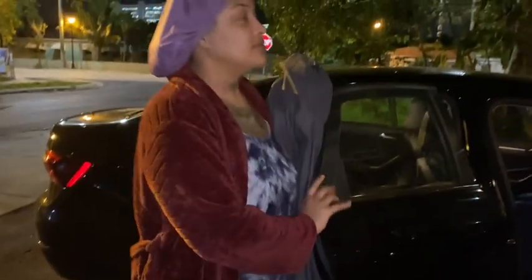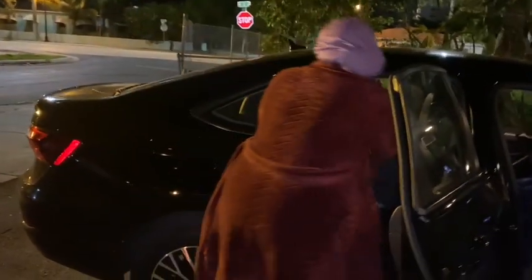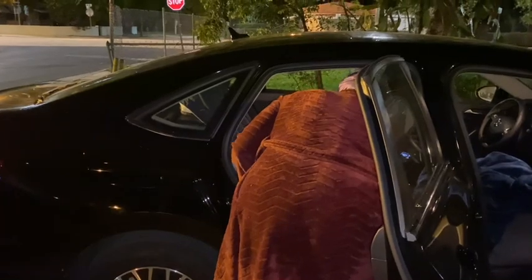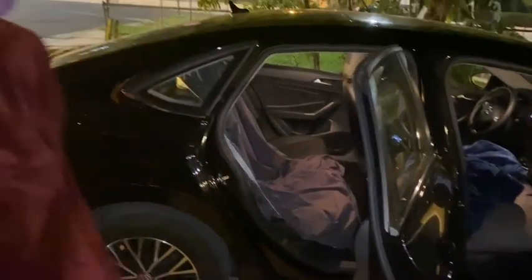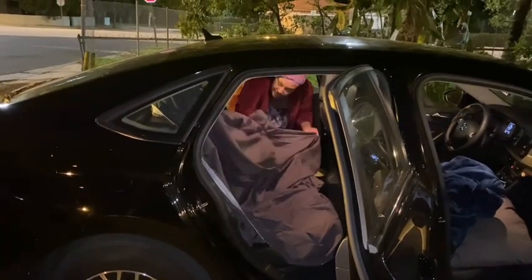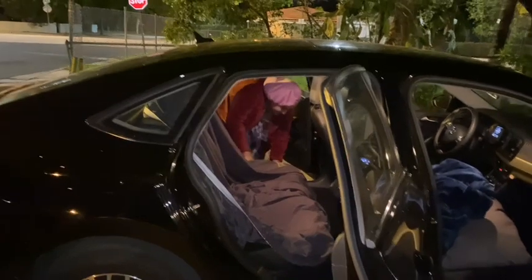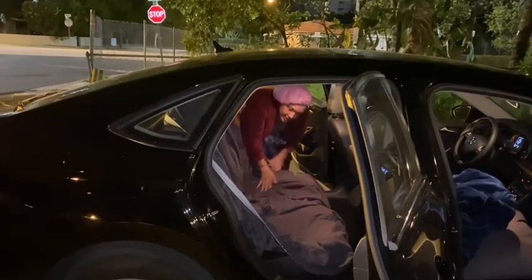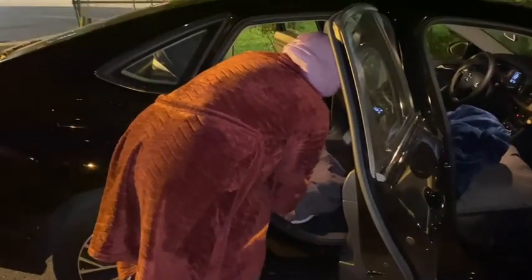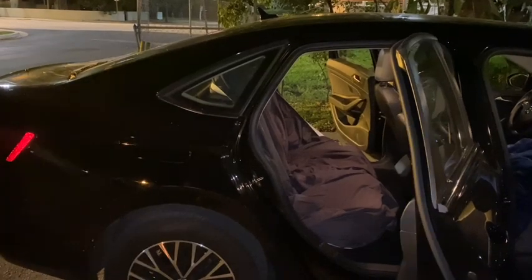Okay, so I'm about to show y'all how I'm about to set this car up. It's basically the same thing that I did in the house with the bed. It ain't the best, but it'll work. The one thing I've never seen people do is show you how they actually set up the car. You just see them waking up in the car. So it's the first time for everything.